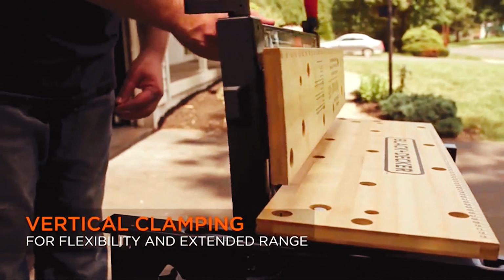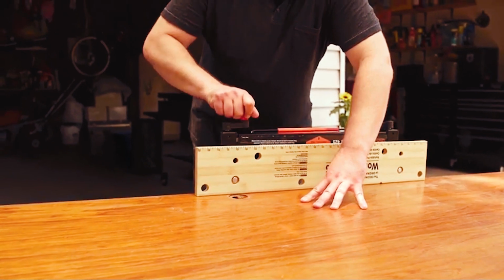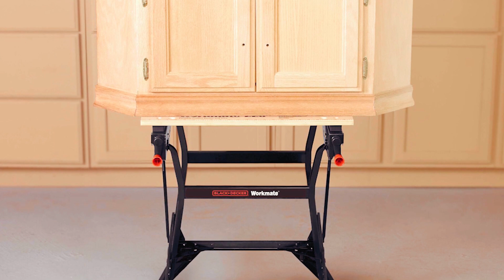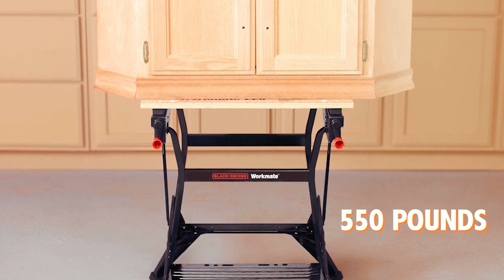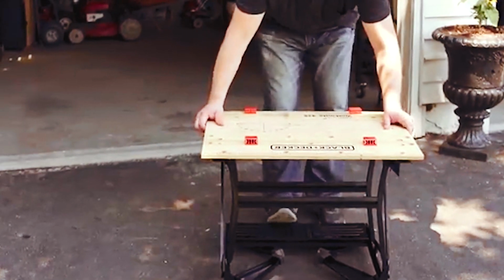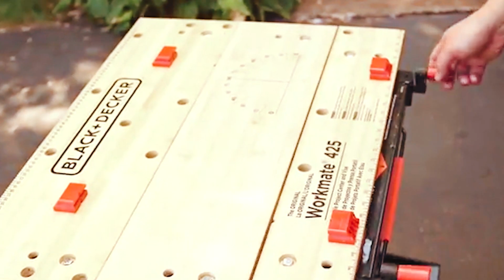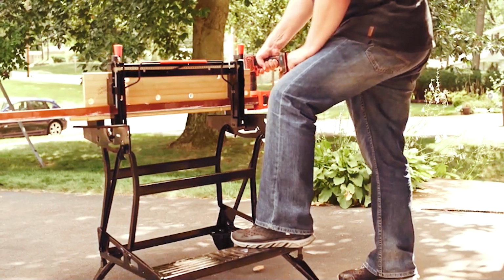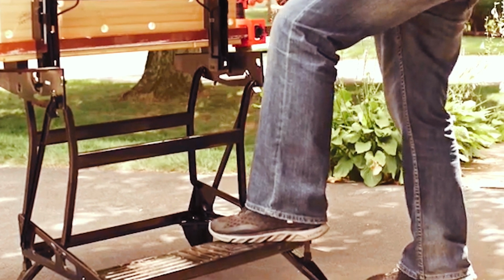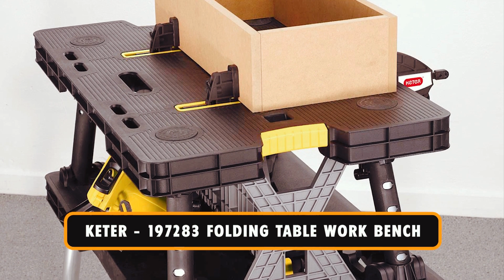Besides, it comes with vertical and horizontal clamping options for versatility. And since this workbench is made from a heavy-gauge steel frame and laminated bamboo stock worktop, it will last for a long time. On top of that, it can hold up to 550 pounds. The BLACK+DECKER workbench is also easy to set up, store, and transport, thanks to its easily foldable design that allows the opening and closing of the workbench in seconds. A unique feature of this work table is the under-the-table footrest that provides the user with better leverage and stability when in use.